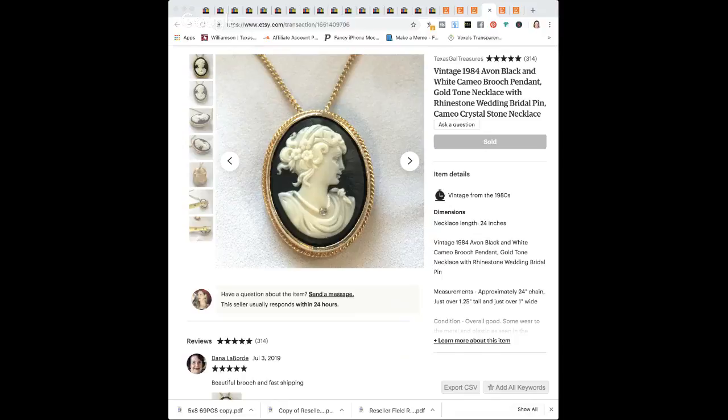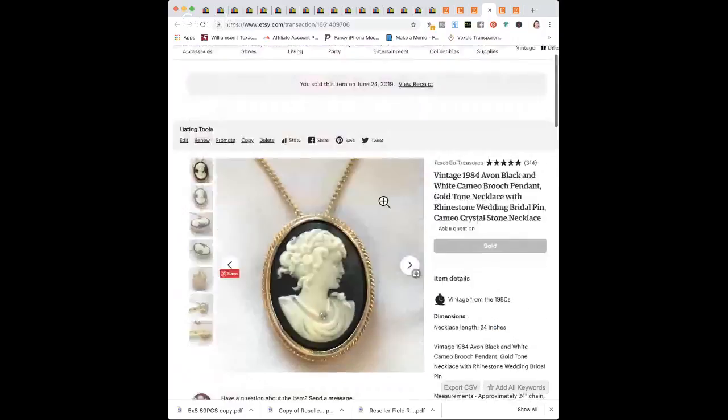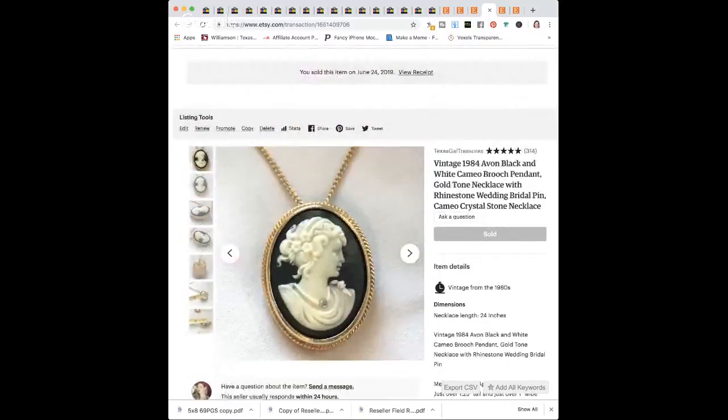I don't do it. All right, so I got this in a lot from Shop Goodwill of cameos, and this sold for $19.99. Let's see what I paid for it, $2. Within that lot, once I averaged everything out, it was $2. So that's about $15 profit, pretty good.